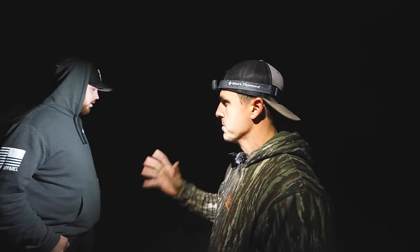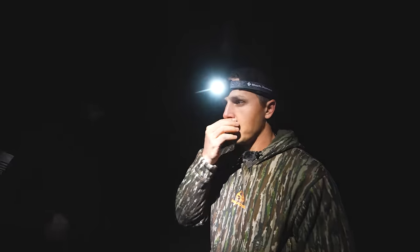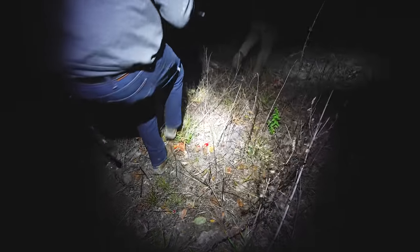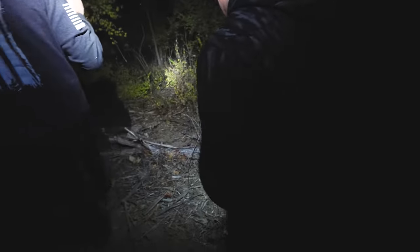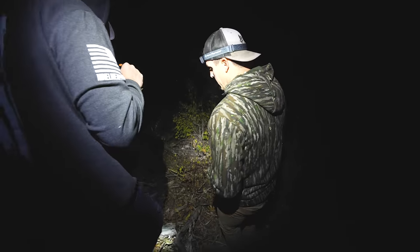I can't deal with that image in my head, so maybe it was just a sign to get back in here to tell us to keep going. But we're gonna basically take the trail back and just keep going slow. And hopefully the coyotes are not on him. I've got blood right here. Okay. Man, this looks like a place where a deer goes to die.